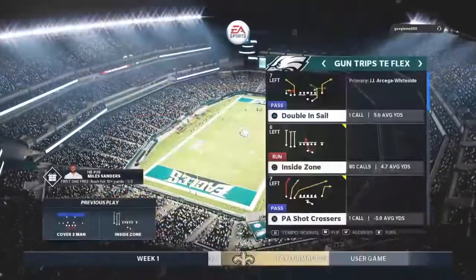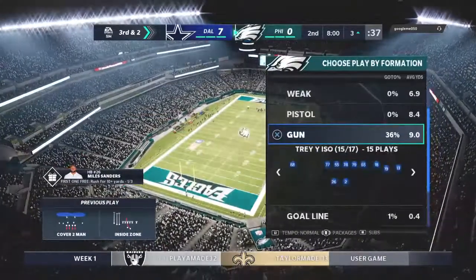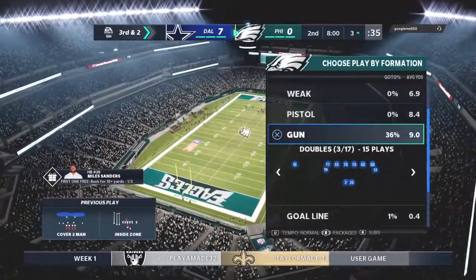After 7-0 on EA Sports. Cowboys 7, Eagles nothing.